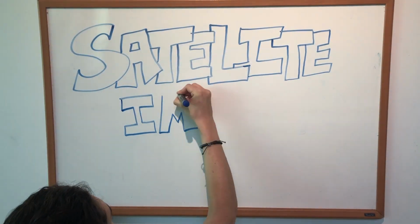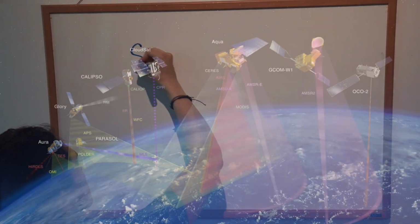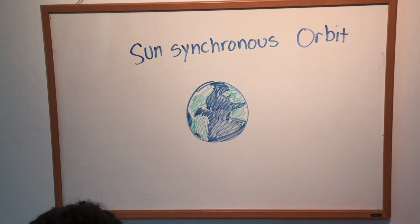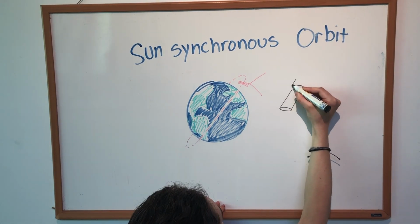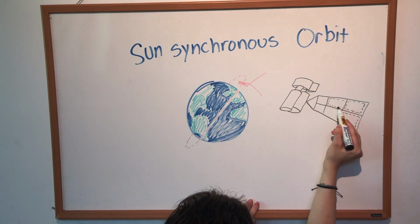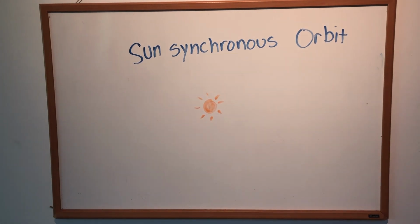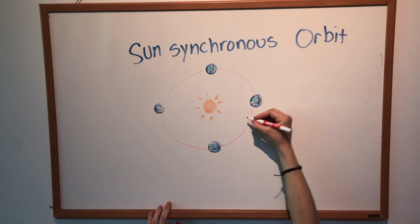I'll begin by offering a crash course on the science behind satellite imagery. There's a constellation of satellites in our atmosphere that are circling the Earth in every direction. Today we'll be looking at a certain type of orbit called a sun-synchronous orbit, where the satellite travels over the polar regions. It moves synchronously with the sun, which means it's always in the same position relative to the sun. That means that the satellite visits the same spot on the Earth at the same local time each day. For example, it would pass over Chiang Mai at noon every time. This helps a researcher always observe the same point on Earth under the same conditions.